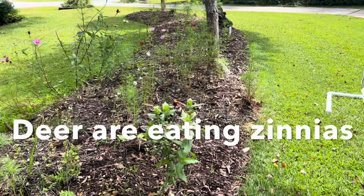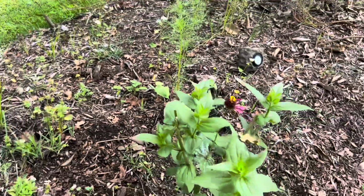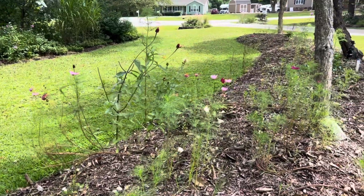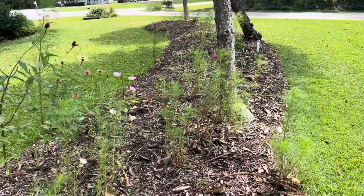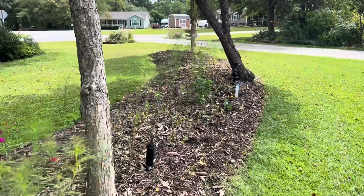Well, without question, the wave is boring, and I think the deer are actually coming in and nibbling on zinnias now, because of course. Yeah, they totally are. I see more that are missing. At least they seem to be leaving the cosmos alone. I would have definitely liked this to have better ground plane coverage. You know, I don't like open mulch space, but it's okay. It is what it is.